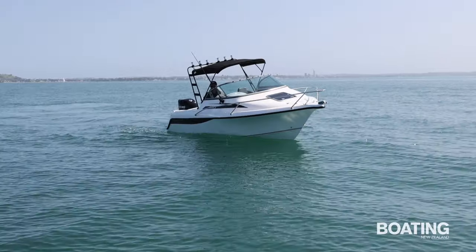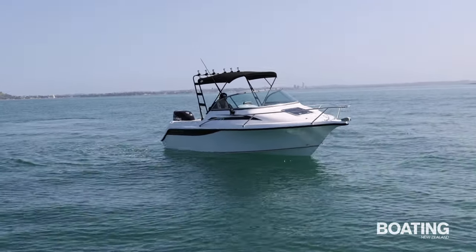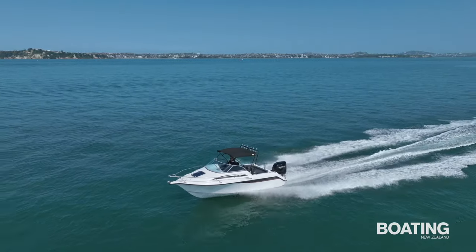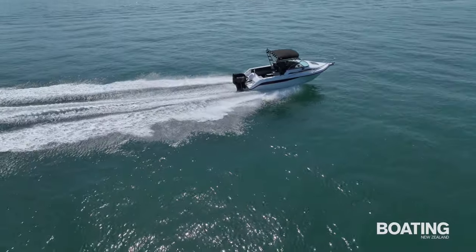Right, so what we have here is the 595 SE, which is probably our most popular selling boat at the moment. A good little family boat, a great performer, available with the solid canopy, as you see, with the rocket launcher, or just a standard canopy.